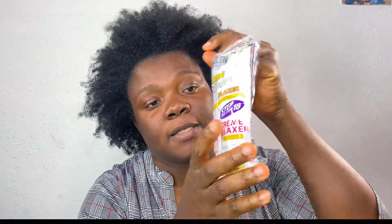One thing I love about myself is I already know a lot about this. That is the reason I'm gonna just jump right into it. Like I said, this is the relaxer, this is the activator. So I'm gonna just mix them in.